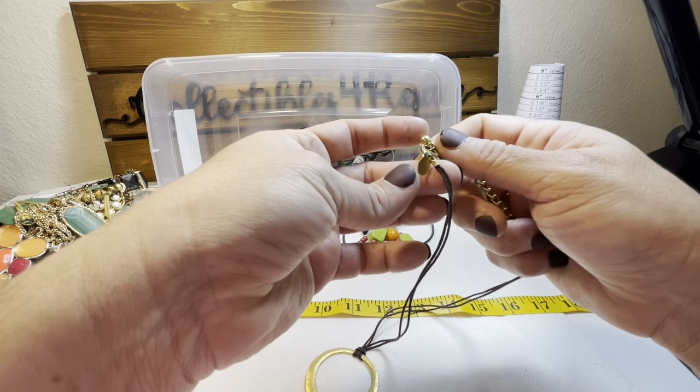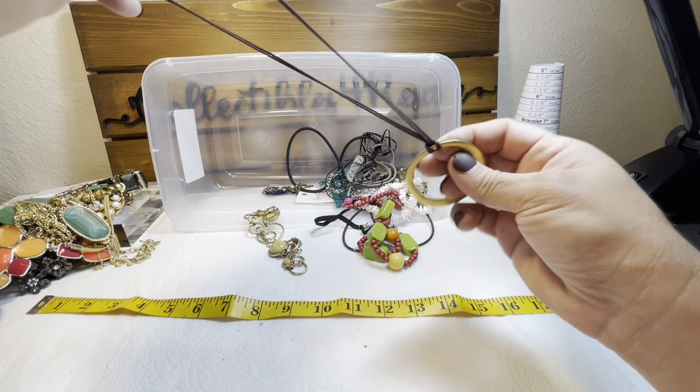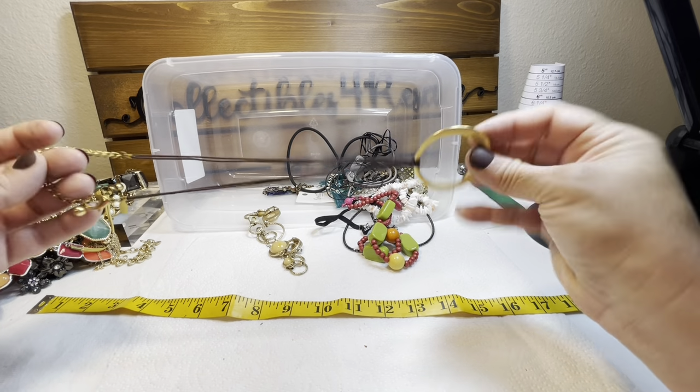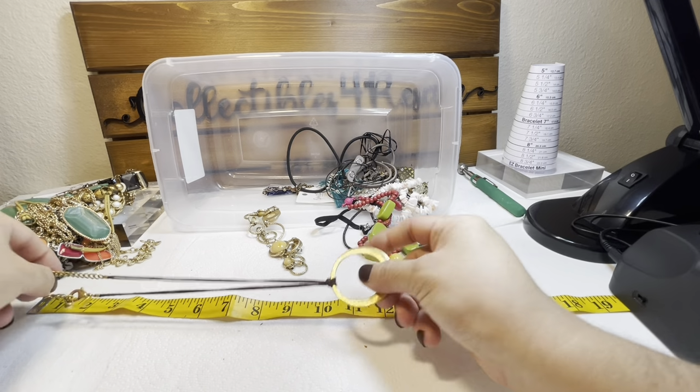Okay, is that Chico's? Yep, Chico's tag here. That's pretty. It's a dark brown cord, and it's got this hammered disc. There's the Chico's stamp on the back, and it's got its little hang tag.